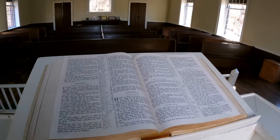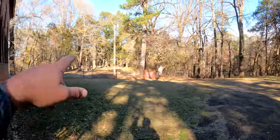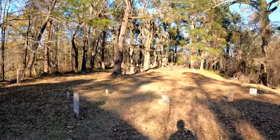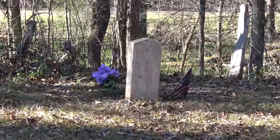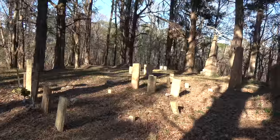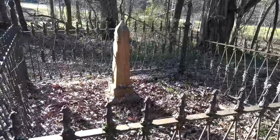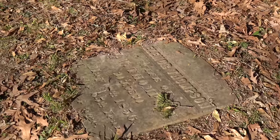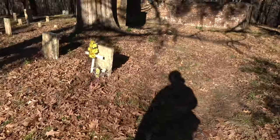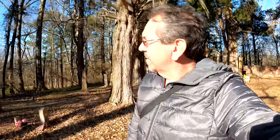Great acoustics in here. And there's the cemetery right there. Fascinating to see the old cemetery.